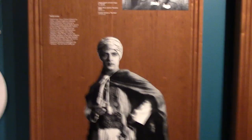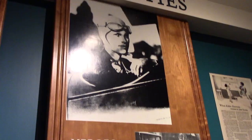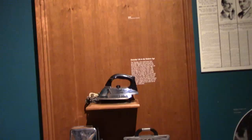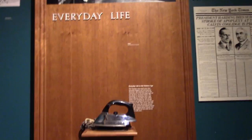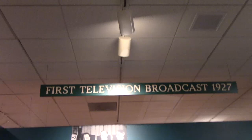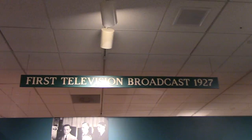Charles Lindbergh. Now, did you see in the news? Yes. That they found her bones? They found her bones just recently here, and they have discovered where she died, where she spent her last days. And here's some of the modern conveniences of the time. Electricity, electric irons and toasters and heaters and blenders. And Hoover was part of the very first television broadcast in 1927.